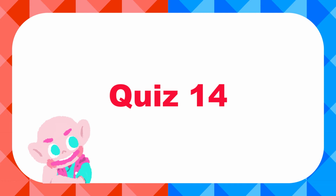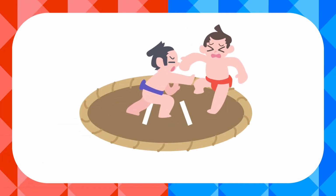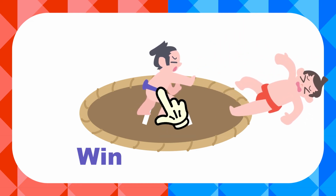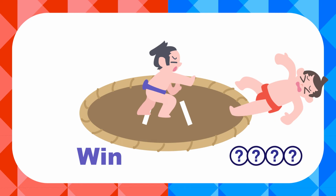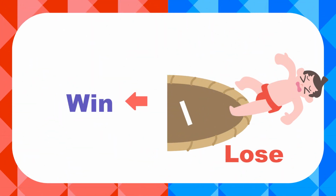Quiz 14. 2 sumo wrestlers. This sumo wrestler is winning. What's the opposite word of win? Clue. It's a 4-letter word. The answer is lose. The opposite of win is lose.